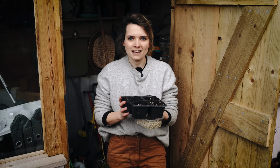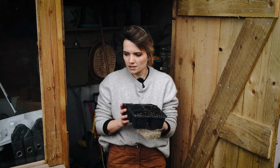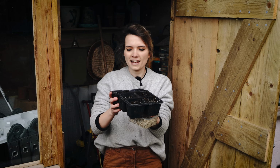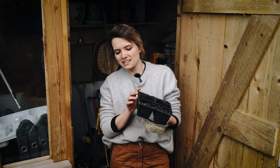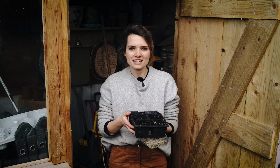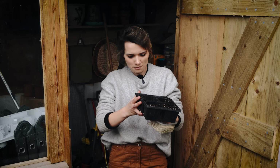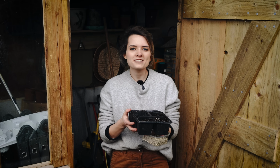But these are actually from our local garden centre. They have an area where they throw things away and you can take them if you want to. So they were on their last legs when we got them, but I think we'll get another year out of them yet. But it's just good to keep reusing things as long as you can, even if it does look a little bit broken. So let's take this in the house and I'll show you how I'm sowing the aubergines.